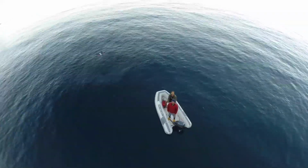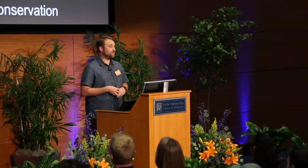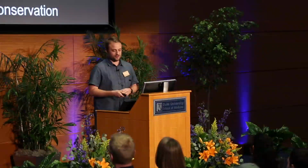It's a very useful tool, but it is not a silver bullet. I can't tell you how many times I've gone to a place in the world and they've told me we need a drone to do this. And we always have to back up and say, well, let's figure out actually what your problem is, and then we'll figure out if a drone is actually going to help.